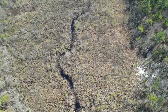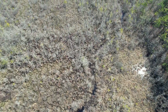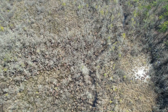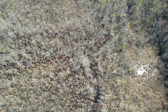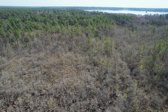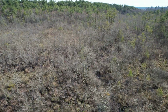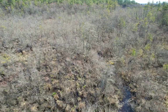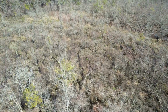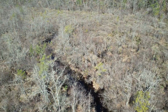We can get a closer look at the density of the understory if we drop down a little bit right here. We're at 150 feet now, and we're going to go down to about 40 feet. Gets pretty thick looking when you're looking at it from the side. I've been in there. Trust me, it's very slow going.